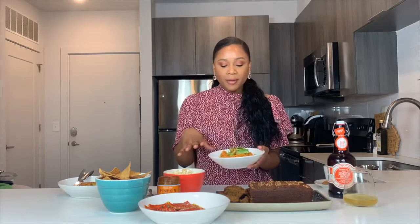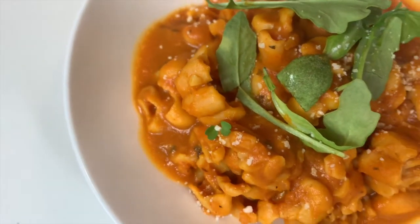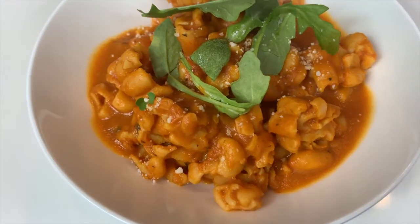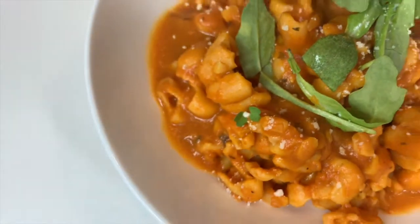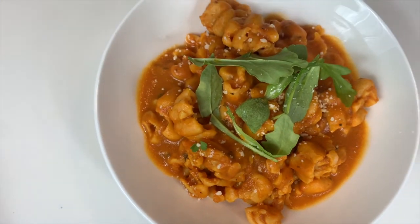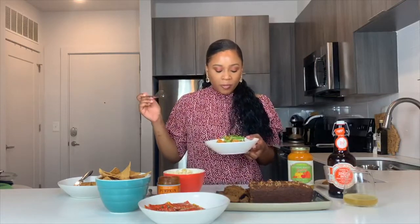Now onto our fall pasta and the autumnal creamy harvest pasta sauce. And I topped it with a tiny bit of arugula and a little bit of Parmesan cheese just for some flair and garnish. But here's how it turned out. Try this. This is really good. So I'll start with the pasta.